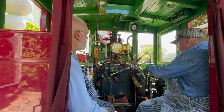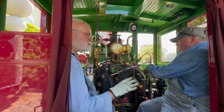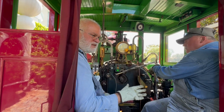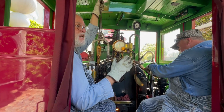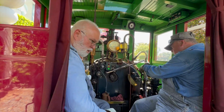But when that engine was running well, it was almost like it was electric. It was so quiet. The timing and the cylinders make a big difference. If we were on Engine 4, you could barely hold a conversation because it's so loud. The bearings are a little bit worn.